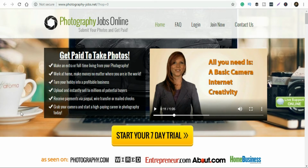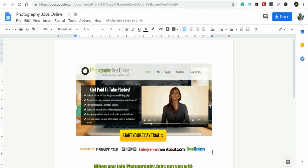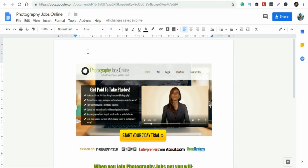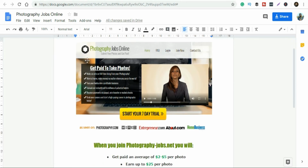So, as I said, you cannot promote this link on Facebook. So the option is creating a landing page. If you don't have any money, nothing to worry about, you can simply use Google Sheet as your landing page. What I did was simply take a screenshot of this area and add it in a Google Doc.